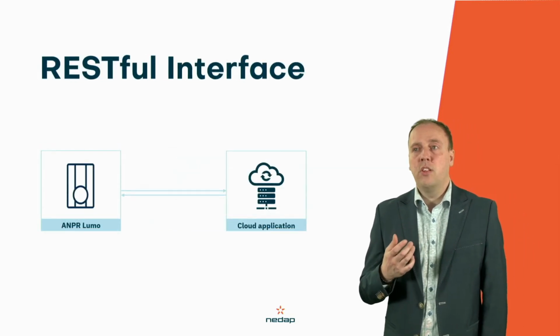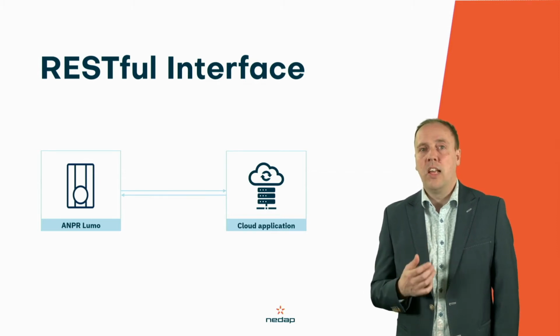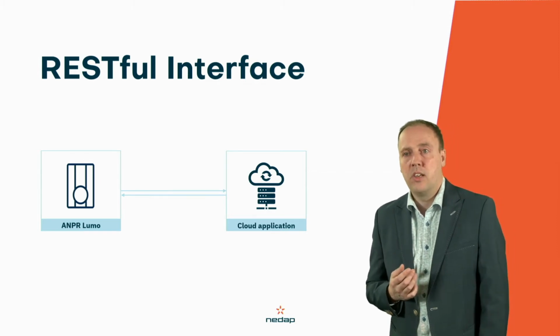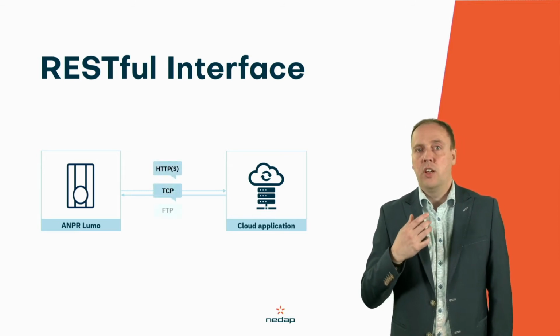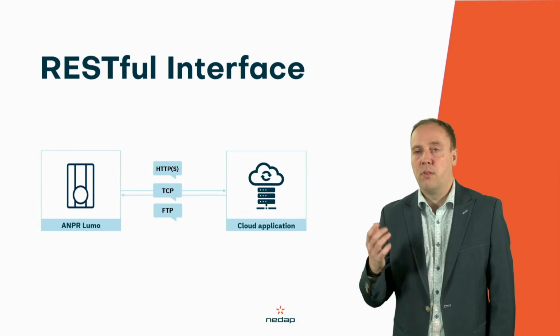Also, our RESTful interface has new features. From now on, it can be directly linked to any cloud-based application, and for that you can use HTTP standards, TCP standards, and also FTP.